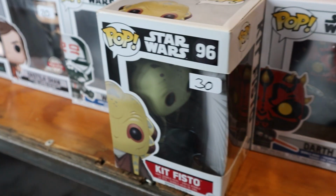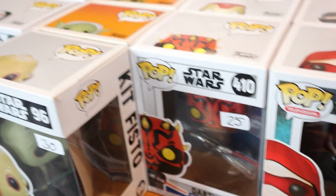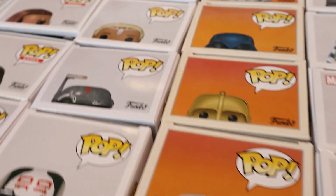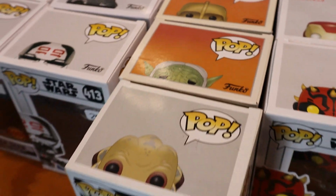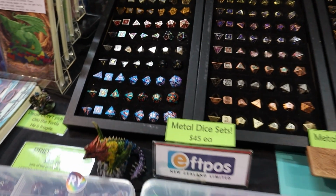There were a couple here that really caught my eye, but Funkos can be a little bit hard to get through, especially if we have a lot to try and fit in our luggage. So we already picked up two, and that's where we called it a draw.